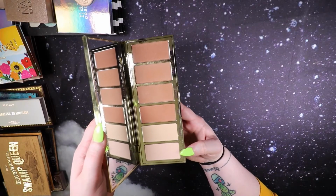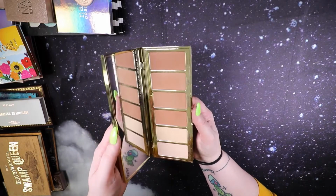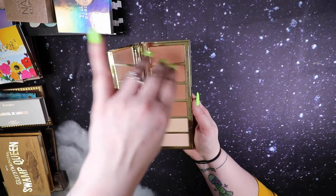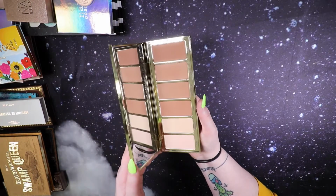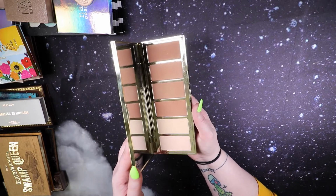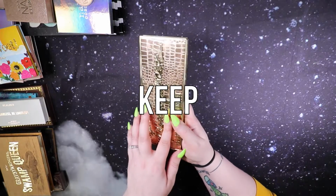This one here on the end is more of a pink. This second one is kind of neutral, and then the other contours slightly vary in tone, but they're all kind of the same to me. This one on the end is the darkest. I normally use maybe 2 to 3 shades out of this, but it is so relatively new that it's going to last through this declutter. But maybe next time around, if I have another contour kit that I like, I'll get rid of this one, but for now it's going to stay.